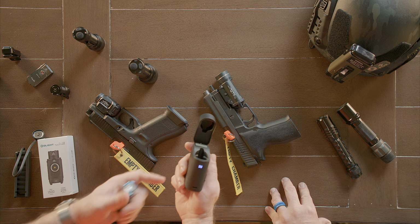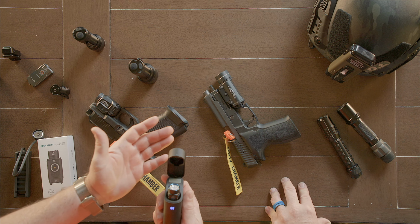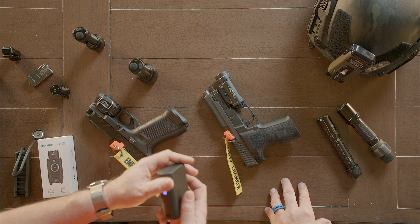So you can charge this up, and then that just keeps it charged, right? So it's going to be charged all the time. Keep that in your vehicle or in your backpack. Kind of like AirPods. You can just recharge them out of the case.